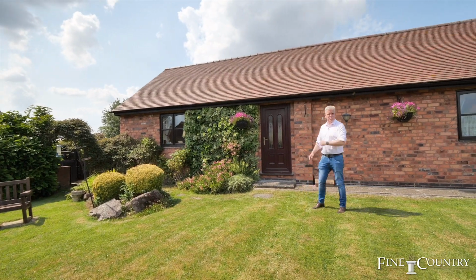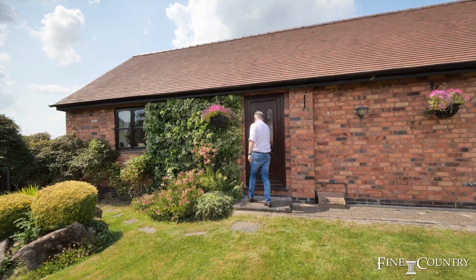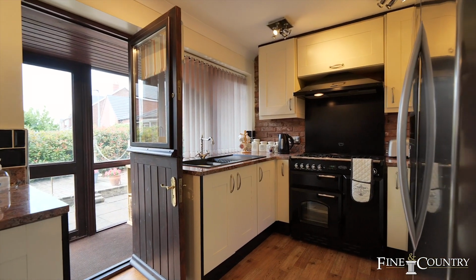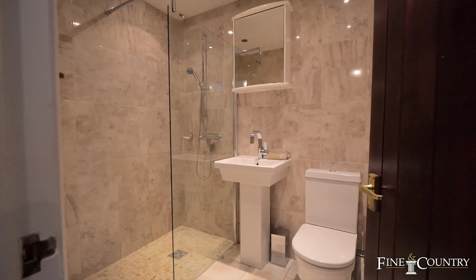So another bonus that Manor House has to offer is this two-bedroom detached property. Let's go and have a look. The two-bedroom detached property has a lounge, a kitchen diner, with two double-sized bedrooms, a modern bathroom, and is fully air-conditioned.